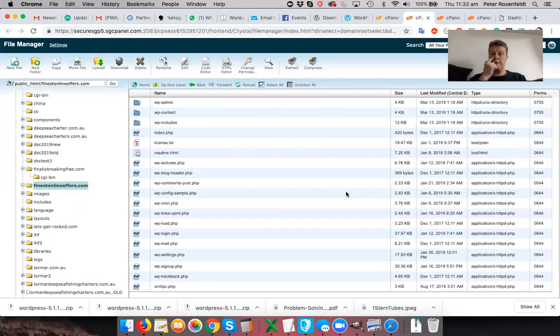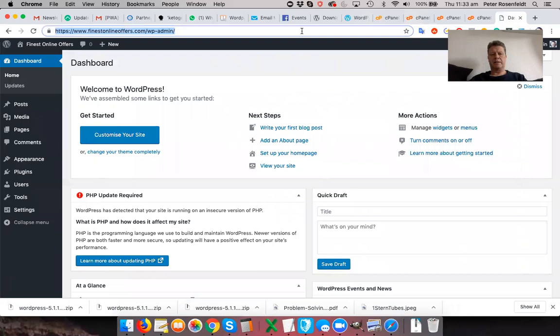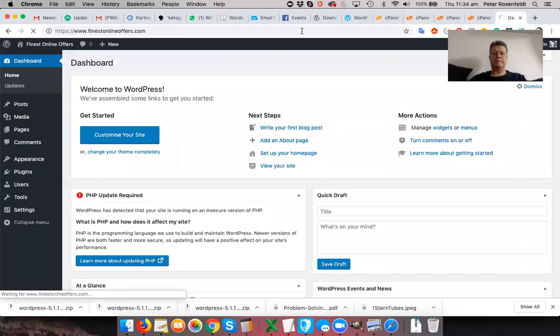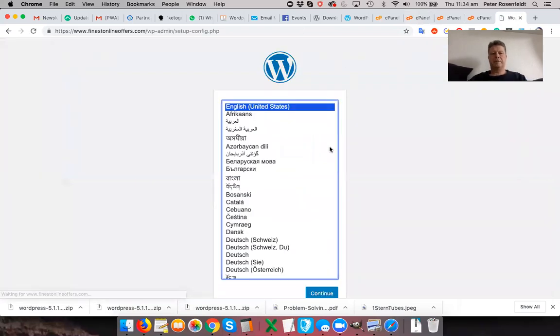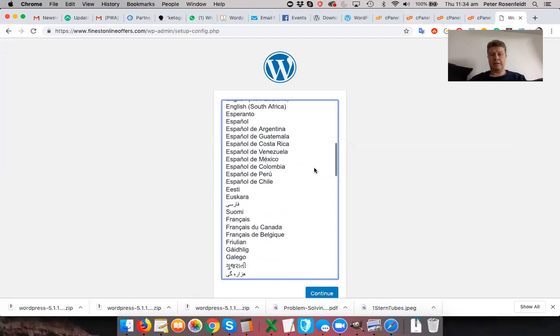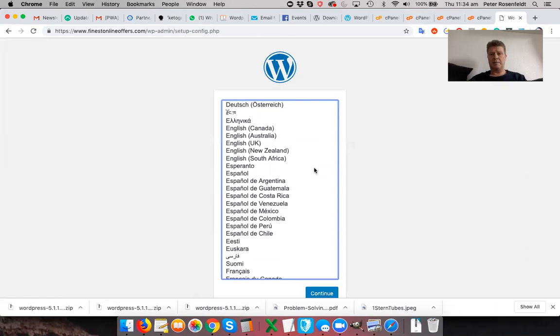Great, so we've got WordPress unpacked in the main directory of our website. Now the next step is to go ahead and actually connect WordPress to the database. So to do that, you go to the front end. By the front end, I mean go to your actual domain itself. So you can see here, you've got finestonlineoffers.com, enter, and that's the dialog you'll get for a brand new WordPress installation that hasn't yet connected to its database.